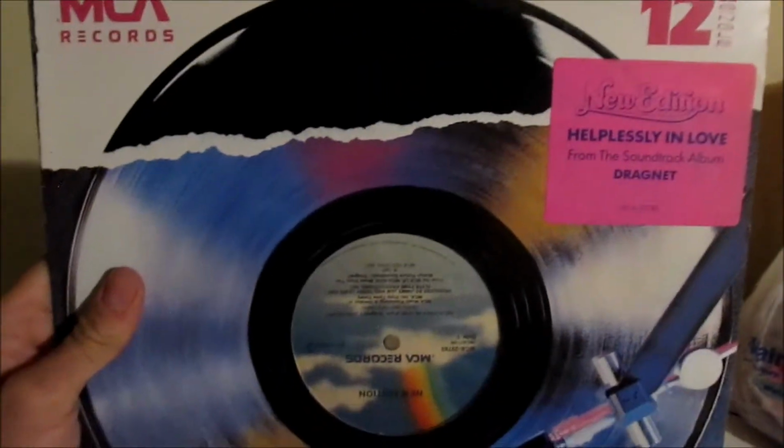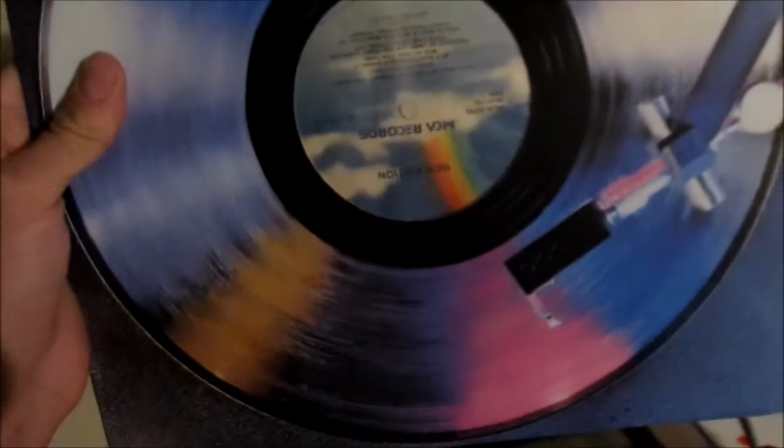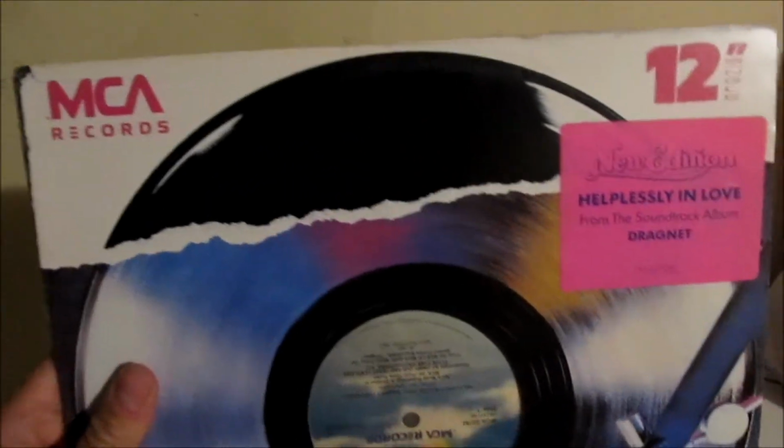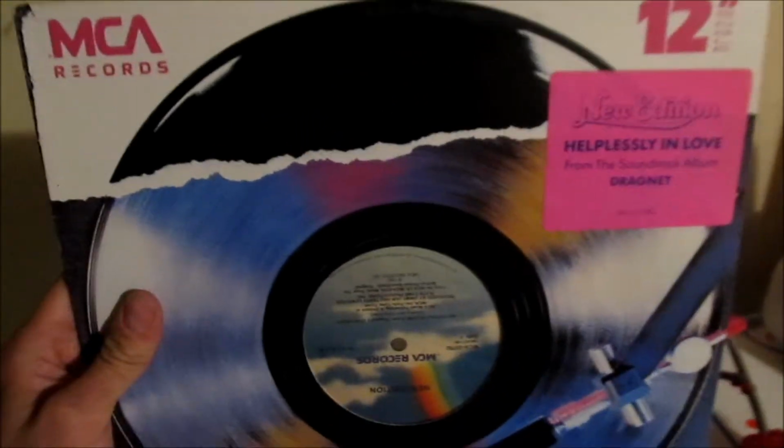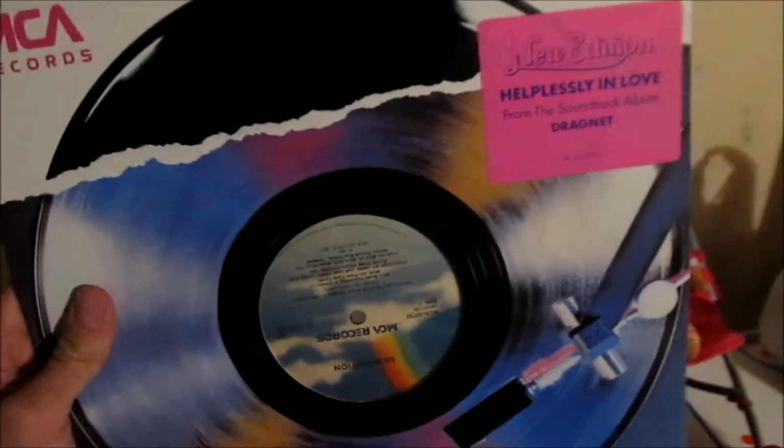So yeah, sometime when I get my turntables, well, when I get the amplifier for my turntable, maybe I can do some scratching or mixing or whatnot. So that'd be cool. I'm excited about that. Oh, let's see. Let's get to the tapes.